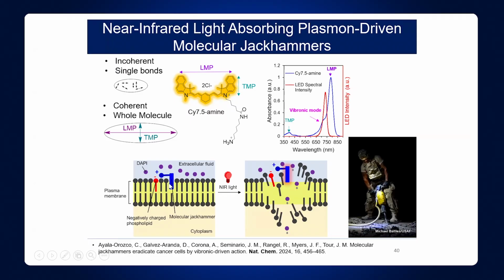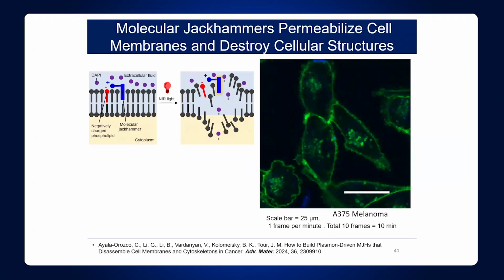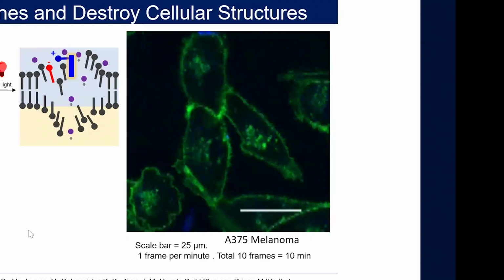The idea is that these molecules will sit in a lipid bilayer. You shine near IR light on them and they just start jackhammering, just start stretching. And that just breaks up the membrane. And you're going to see here, if this movie runs, I want you to watch right here. You see, there's molecules. The molecules have some inherent fluorescence. They're fluorescent, so that's very convenient. You don't have to put a fluorescent dye attached to them. So, a lot of them are stuck in this lipid bilayer, right? These are the lipid bilayers of the cells. So just watch right here.